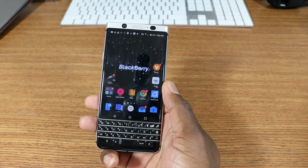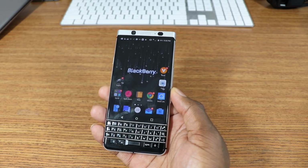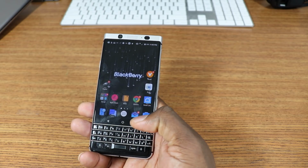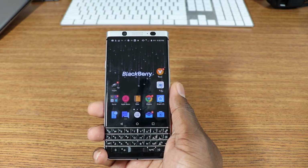It's a little bit challenging, but it could be done. And if worst case scenario, I'll just flip it landscape and use the touchscreen keyboard, which is freaking fast, man. It is fast. But this is cramped, you know what I mean? So they should have made it a little bit taller.